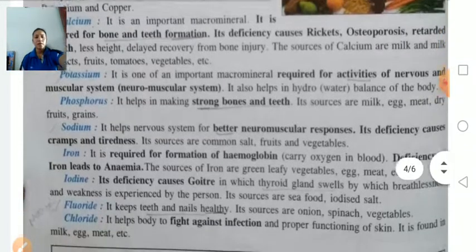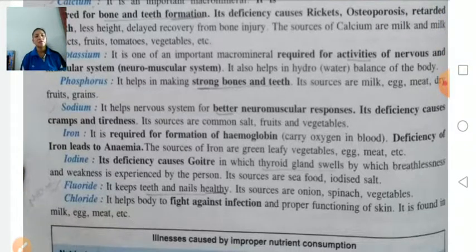Iodine. Iodine deficiency causes goitre, in which our thyroid gland swells, by which there is a problem in breathing. The source of iodine is seafood, iodized salt.